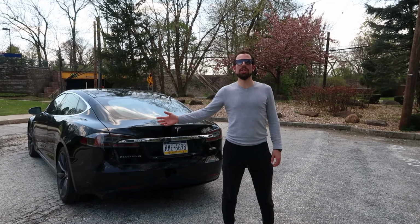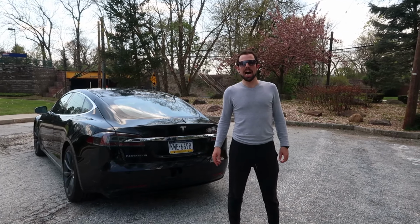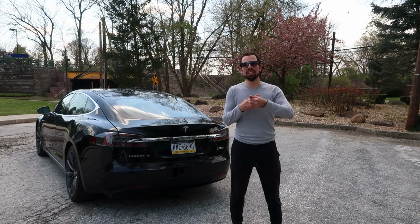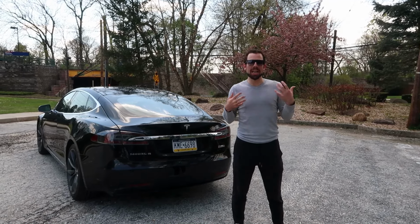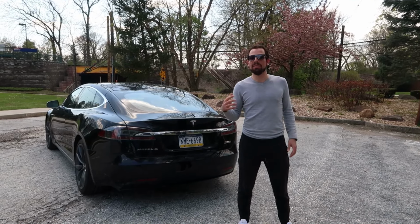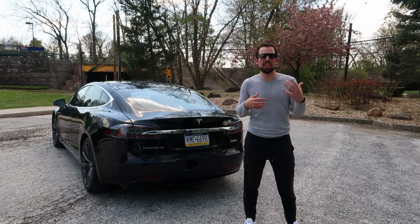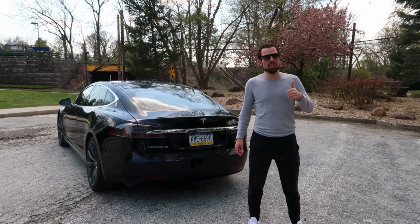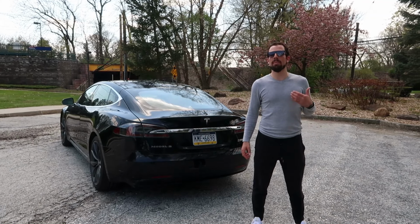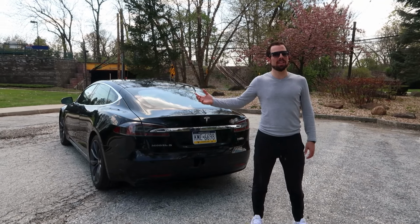All right, guys, so that's the review of the 2017 Tesla P100D. As I said before, performance, this thing is a 10 out of 10. Steering and suspension, I'd give it a 7 out of 10. It was pretty good. In terms of flying under the radar and not being a flashy vehicle, very high ratings. In terms of the computer, the technology and efficiency of the car, really high marks. It's obviously a very expensive car, but if you're looking for immediate torque, horsepower, and performance numbers, this is the best bang for your buck that you can possibly get.